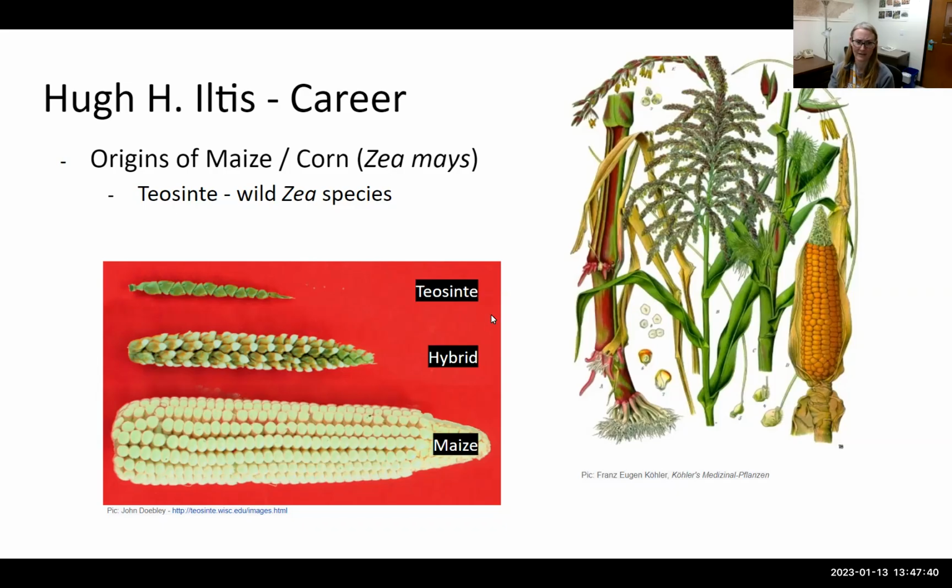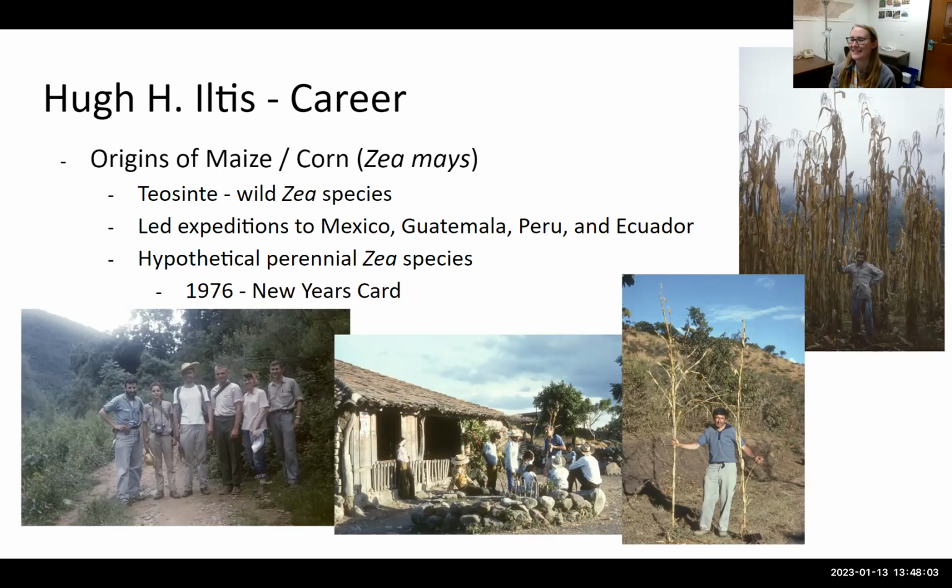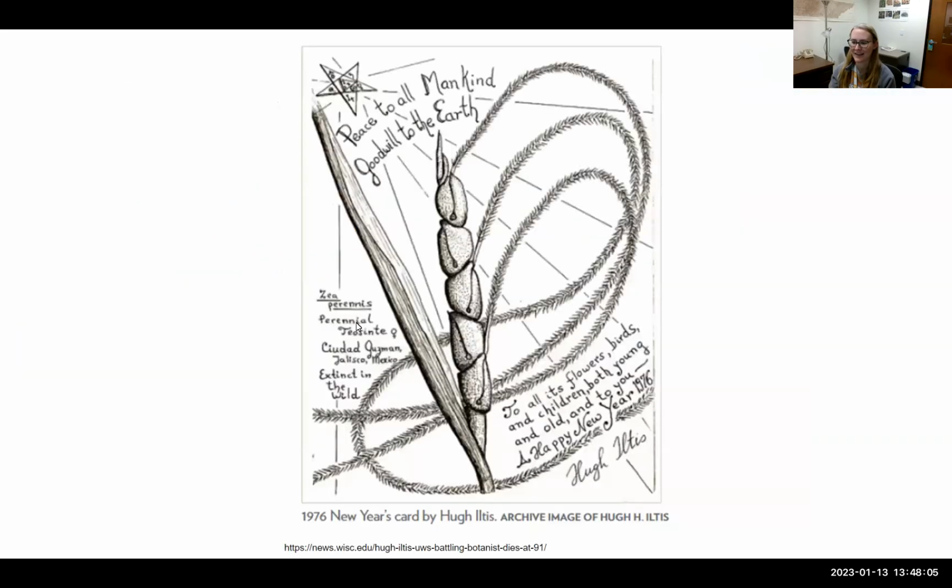And so to study that genus, he led a number of expeditions to Mexico, Guatemala, Peru, and Ecuador, looking in particular for a perennial species of Zea. Those that were known were annual plants, but they really weren't able to find it. It was widely believed at the time that this perennial precursor was extinct in the wild. He even drew a picture of it on his 1976 New Year's card. You can see here, saying this perennial teosinte is extinct in the wild. And he sent that to his friends and his colleagues.